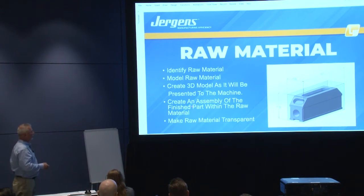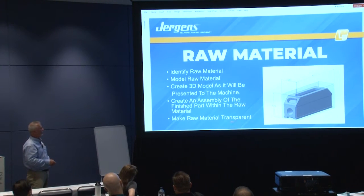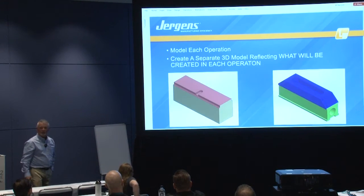Create the 3D model as it will be presented to the machine, and create an assembly within the raw material and make the raw material transparent. So we can move on to the next one now.